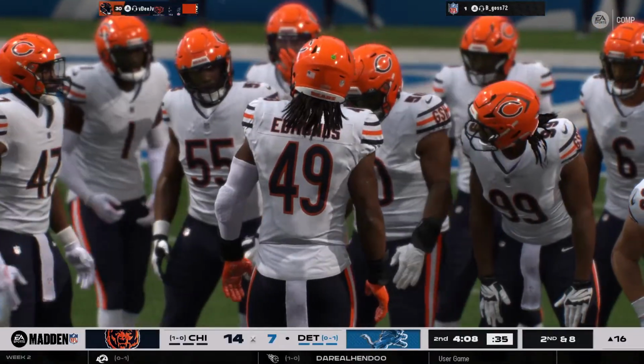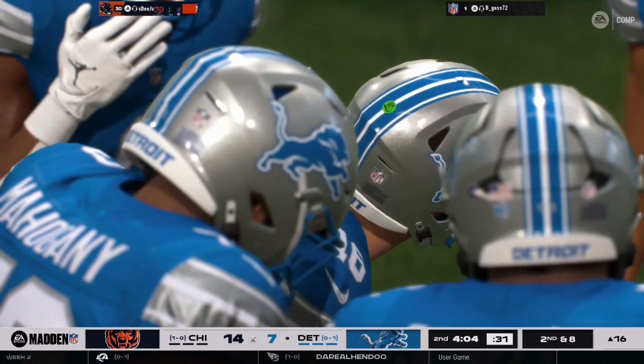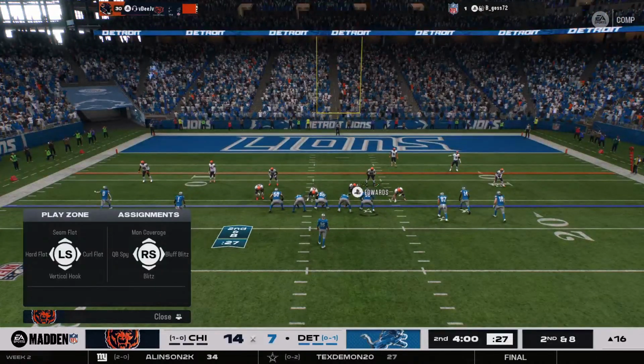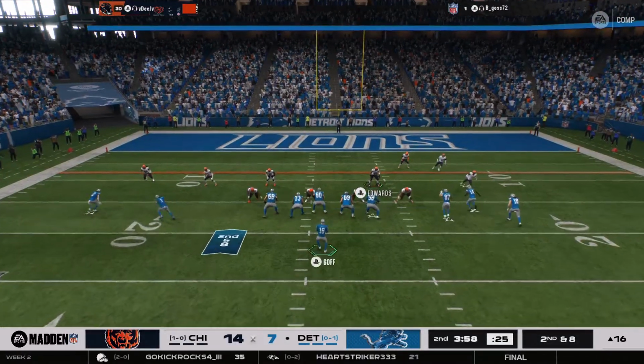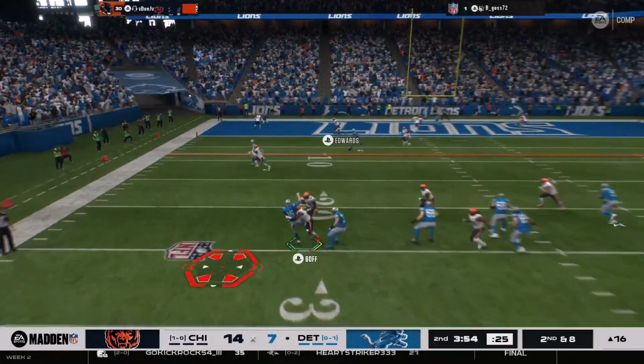They'll bring up second down. Nice job by the running back making the first guy miss, but it's the pursuit by the entire defense. Even though he doesn't get him down on his first try, the rest of his guys are all rallying to the ball, and they bring him down for a short gain.